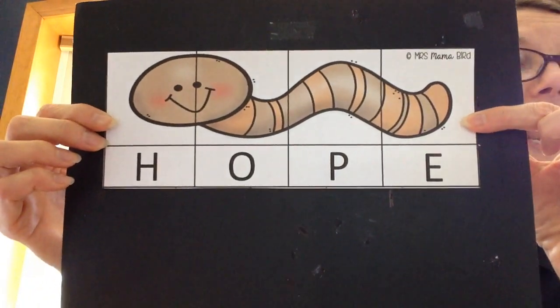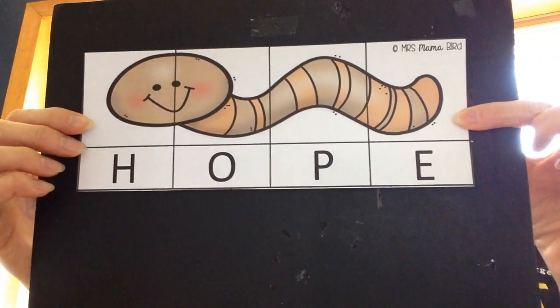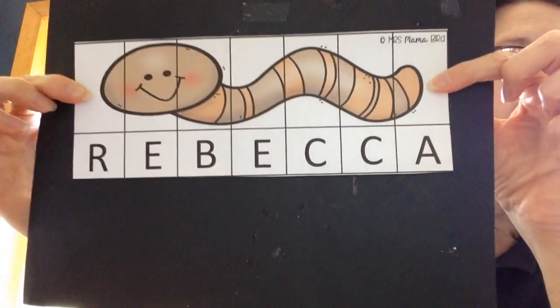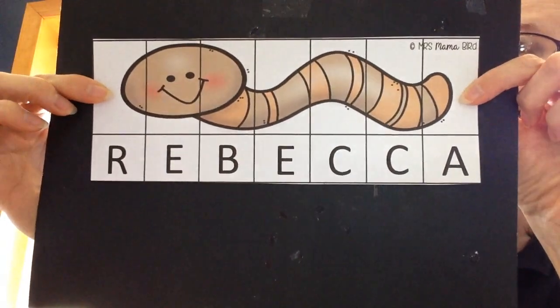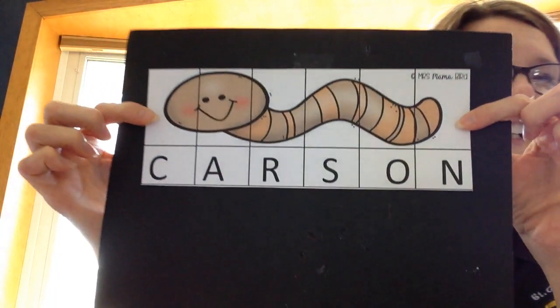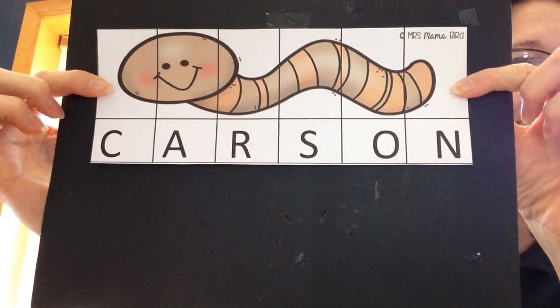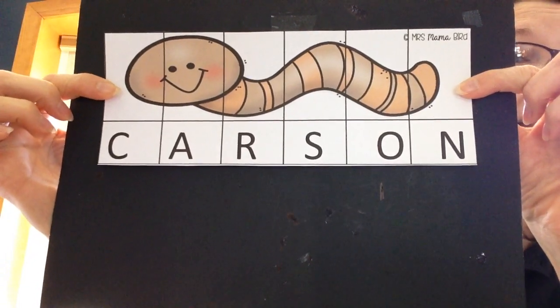Here comes another worm. Hope. Hope, that's right. That's your wiggly worm. All right, let's see which friend's name is next. Whose name is this? Rebecca, you got it. All right, here comes the next wiggly worm name. Carson. That's right, Carson, that's your name.